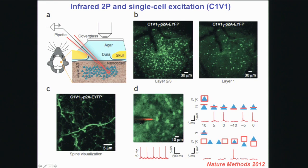And you can patch a particular cell in cortex with a patch pipette filled with a red dye, a loose patch recording. You can scan a plane just above the cell, or in the middle of the cell, or just below the cell, but only when you're scanning in the plane of the cell do you actually see spiking. So that's single cell resolution, that's one cell. Now, of course, that's not good enough.